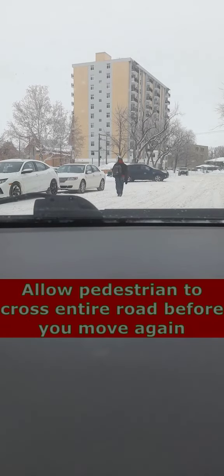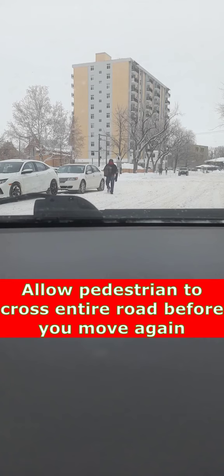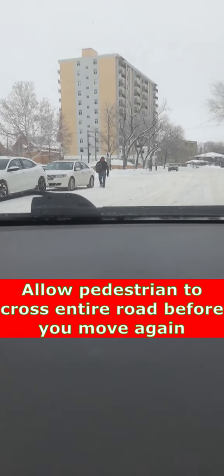And here comes a pedestrian. You stop fully. Allow the pedestrian to cross the road fully before you continue, okay? So the pedestrian has crossed fully. We'll continue.